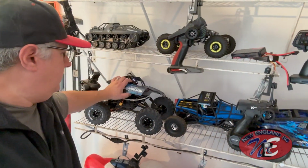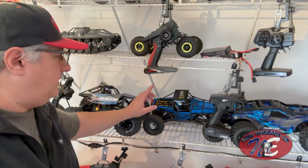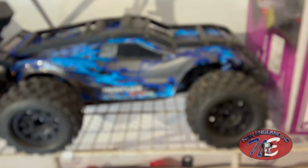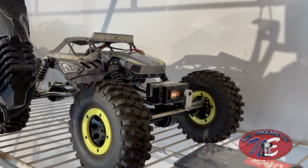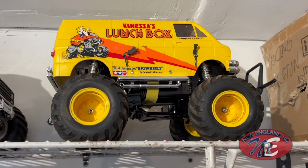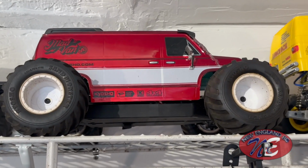This is the Banshee Ridge Rock, which is a great little car from Red Cat. This is the Losi Nightcrawler, Traxxas Rustler 4x4 VXL. Crawler tank, and I got this smaller one here from the 80s. Picked them up, the Tamiya Lunchbox, a lot of fun. And then a modern version of the Lunchbox called the Mad Van. This is made by Kyosho.